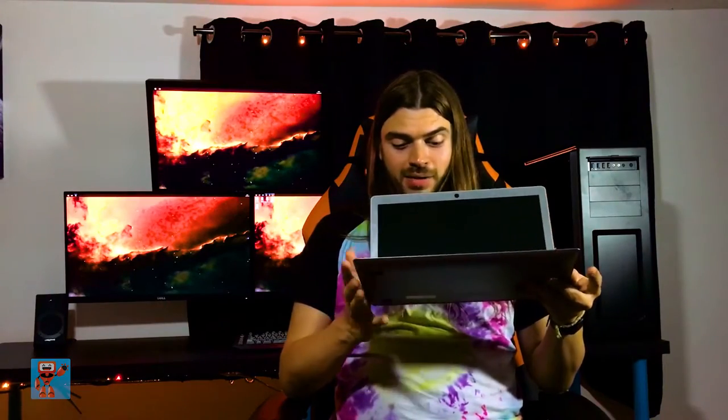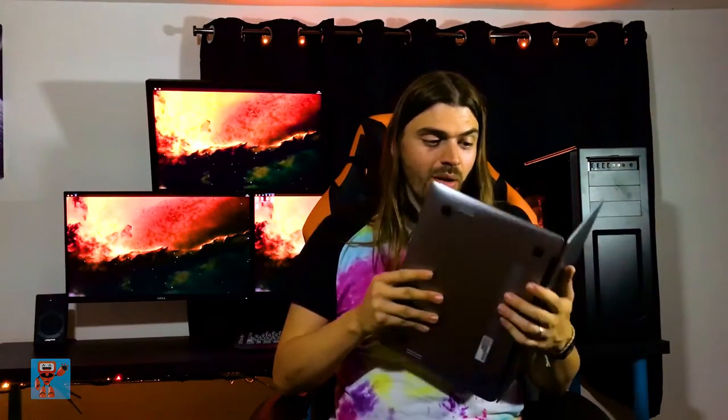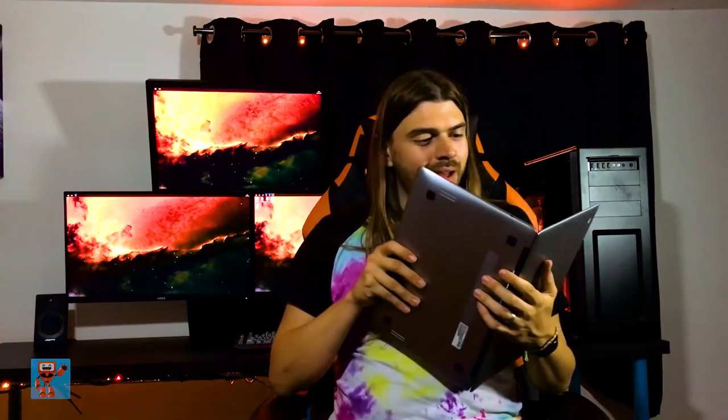My first impression is, this is a MacBook Air. I mean, look at the keyboard. This is a MacBook Air. It's a tiny bit heavier, but this is a MacBook Air. And I'm okay with that. I mean, it's not the same build quality as a MacBook Air. It feels nice. It does feel nice.